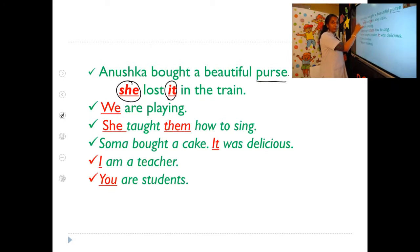So, she stands for who? Yeah, very good. She stands for Anushka, and it stands for who? Not who, what. So, it stands for purse. So, here she and it are what? They are pronouns. Very good. You learned it. So, here in the sentence, she and it are pronouns. She is used instead of Anushka and it is used instead of purse.